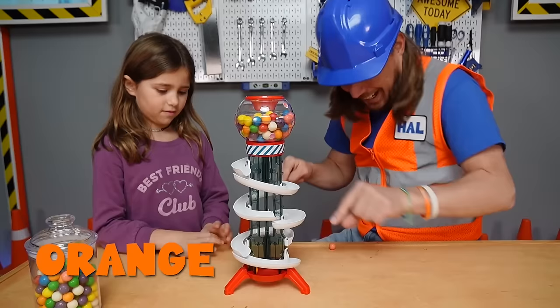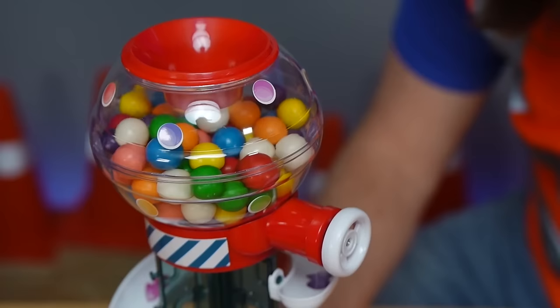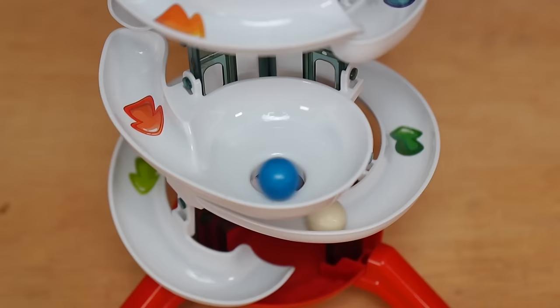You ready to test them out? All right, here we go. Oh, yeah. This is great. The gumball machine works wonderful. This gumball machine is really neat. The way it works is you twist this knob and all of the gumballs go from the bin into the slide. Check it out. There's one. Let's see. We can do a lot at one time.